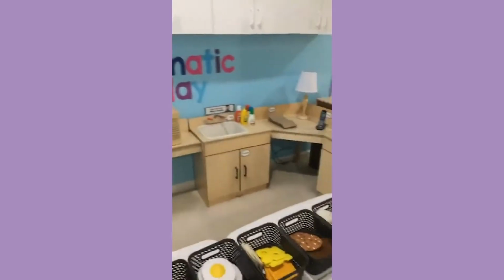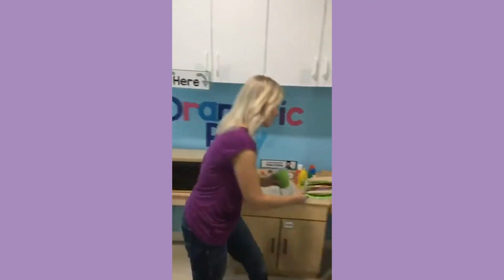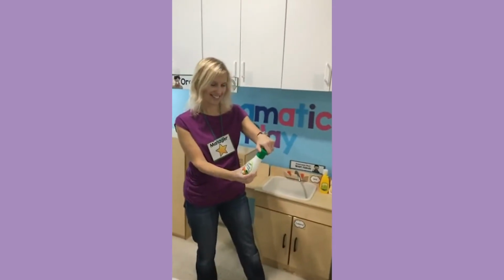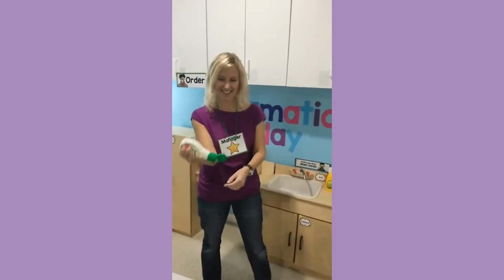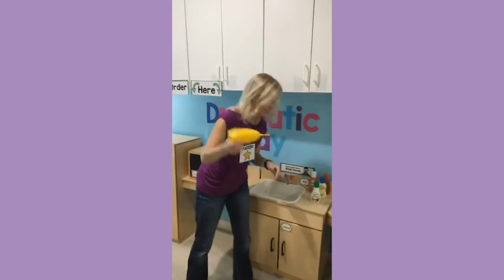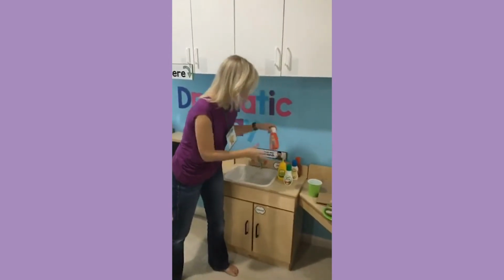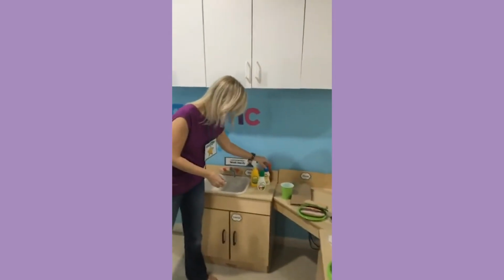And then, oh, we forgot the condiments. Oh, you have to see this. They are so cute. These are new from Melissa and Doug. Look at these. Open the lid and look, it's like ranch dressing or mayonnaise. Isn't that funny? So this is a set. There are 5 in that set of condiments. Ketchup, barbecue sauce. It's so fun.